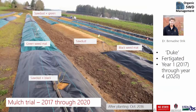And here we can connect with the data provided by Dr. Bernadine Strake. So why are we talking about this? The aim of the work was to understand how the presence of sawdust or sawdust applied with black weed mat or green weed mat in combination could positively, hopefully, affect the blueberry plant and also the presence of Drosophila suzukii.